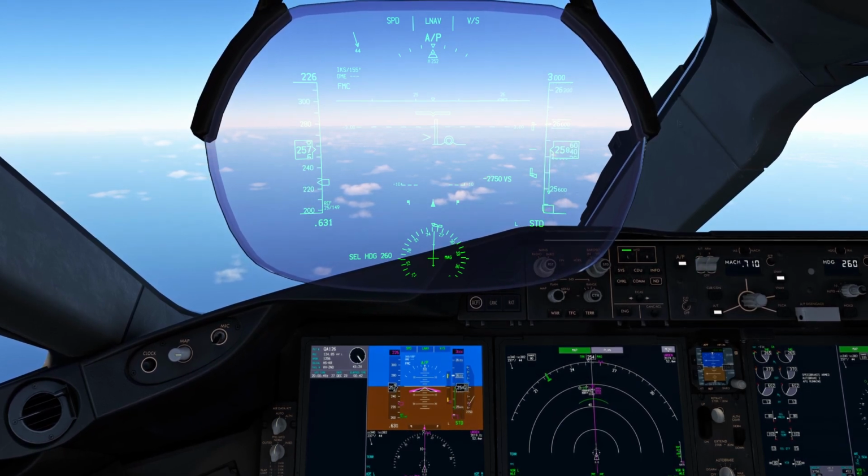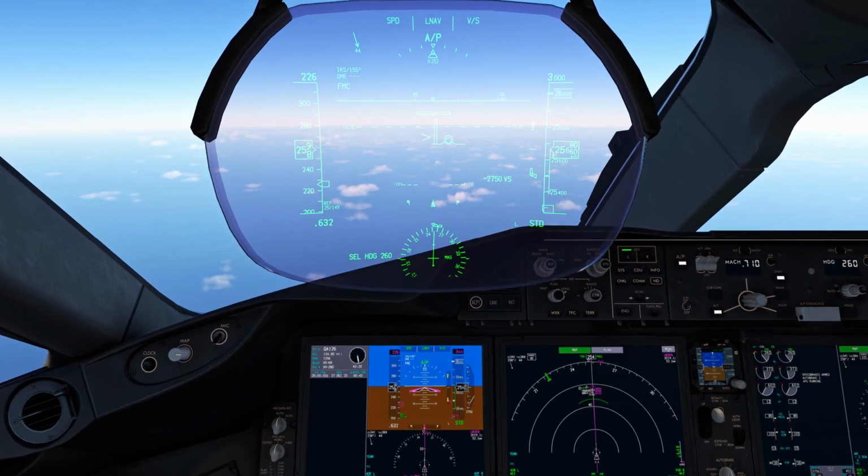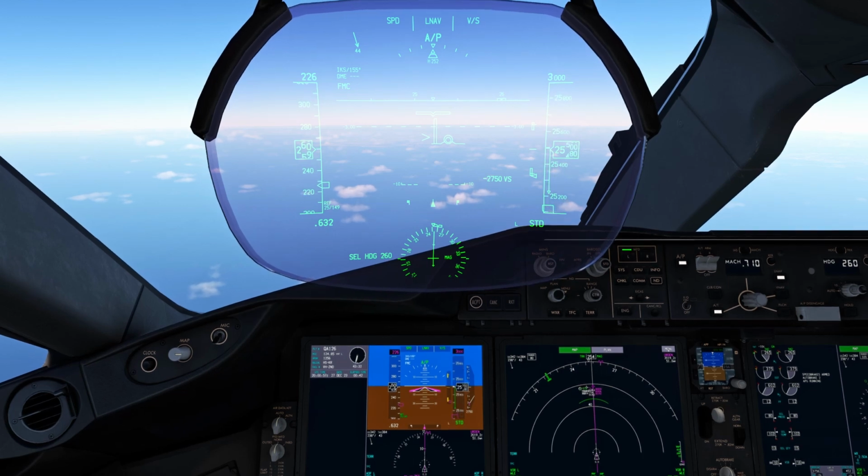Qantas 750, roger, cancel hold, turn left, track to Ancup to intercept the final approach course. Cancel hold, left, track to Ancup to intercept final approach course 07, Qantas 750.